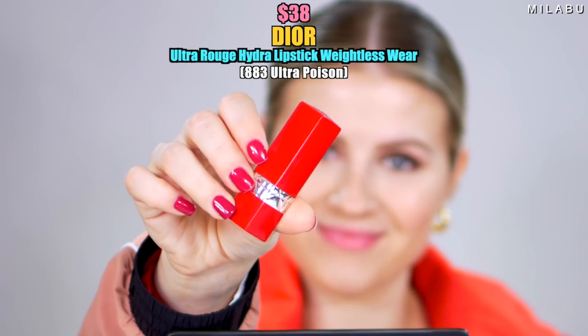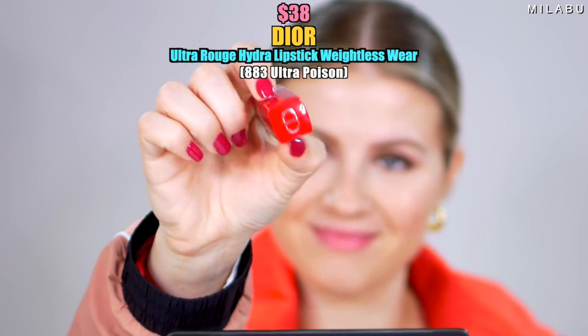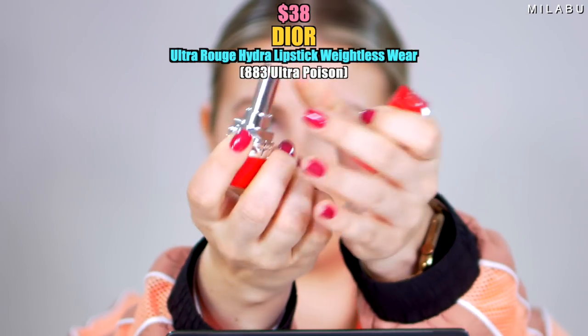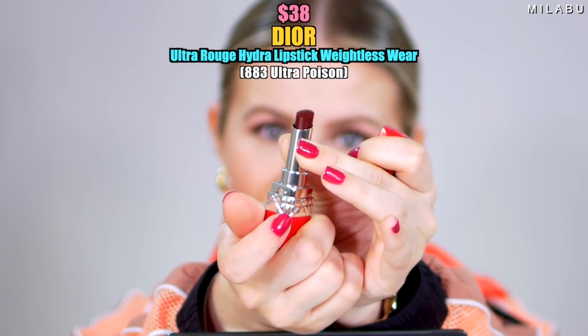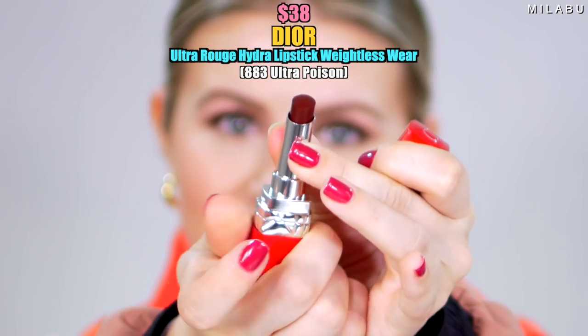For today's lipstick, we're gonna play with the Dior. This is their Ultra Rouge. I have the shade 883 Ultra Poison. This right here is an ultra pigmented lipstick with up to 12 hour wear, a luminous semi-matte finish, and a hydrating, comfortable formula with intense saturated color. I like that. So let's put this on and see if it really is intense. I'm excited for this color.